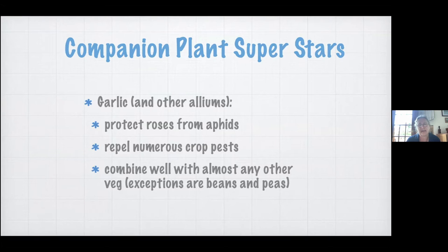I like to mix the onions, shallots, and scallions, and all my annual onion family plants. I like to mix them in with lettuces in between the rows, or any of my salad greens in between the rows, because they grow and have less pest damage, less of the little bugs eating my food before I get to it.